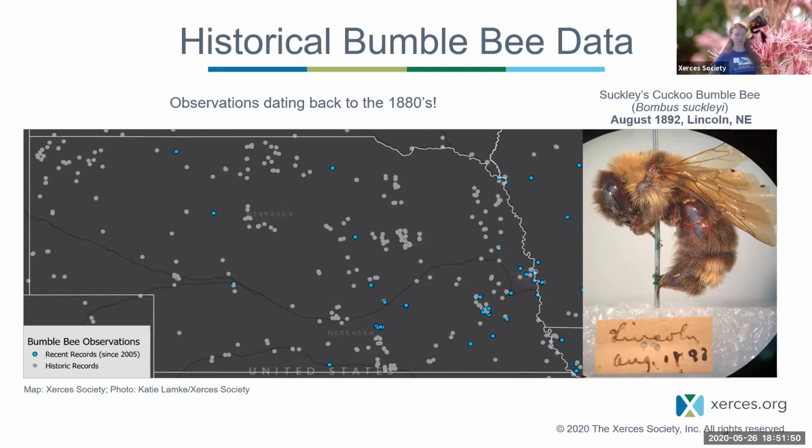And then all the blue dots you see on the map, most of those were actually collected by Doug during his graduate research. And so having this type of data is going to allow us to do some really nice historical comparisons to see what we're finding now versus what was back in the 1800s or even 50 years ago.